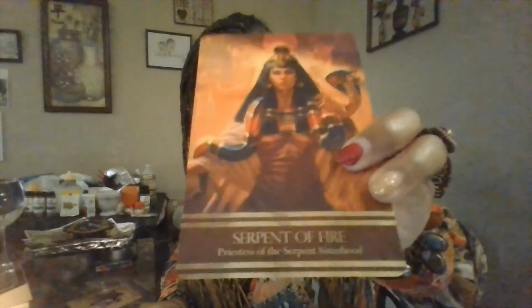You can only receive what you are. So if you're wanting to receive abundance, if you're wanting to receive love and wealth of all kinds, then you have to be that yourself. And only by being that, you will attract it back into your life. Yeah, so that was a nice card. Okay, so Divine Sunchild. The next card is the Serpent of Fire. Can y'all see that? Serpent of Fire.